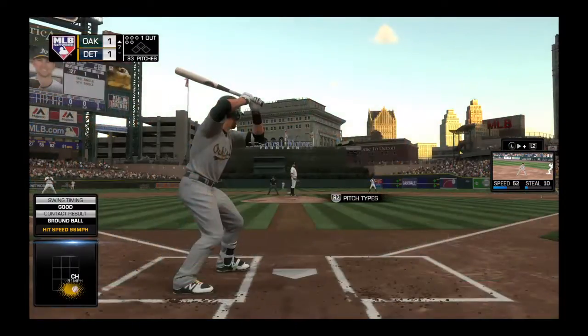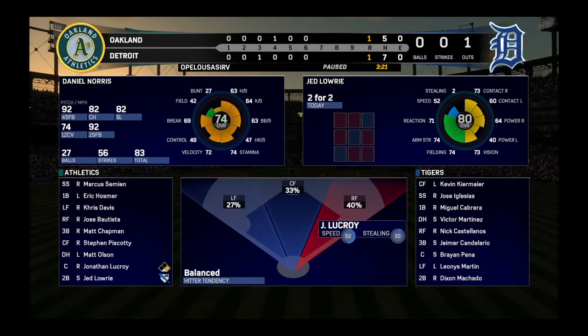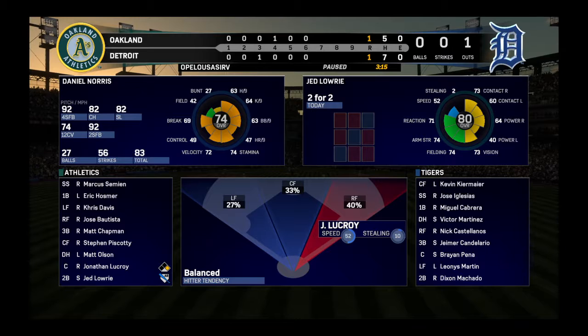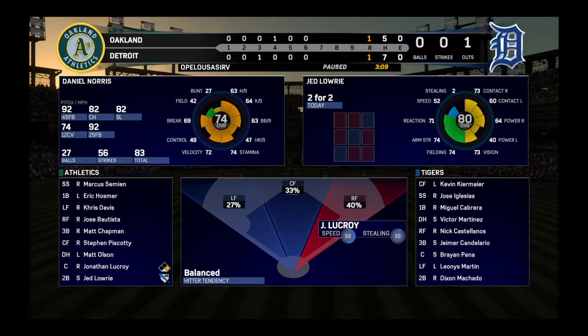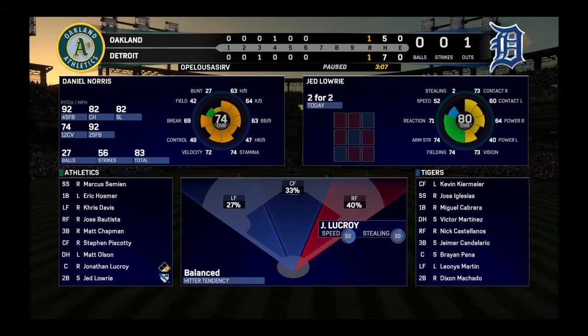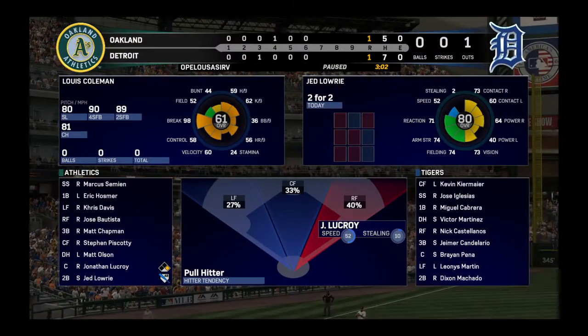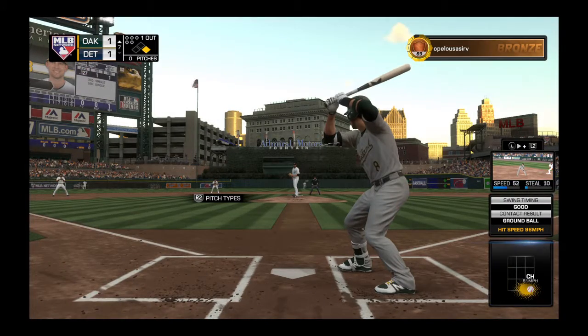Ready for another chance. Jed Lowry, second baseman, hits, both singles to this point. Lewis Coleman. Now it looks like a pitching change for the Tigers, the right-hander coming in from the bullpen, Tiger number 41, Lewis Coleman.